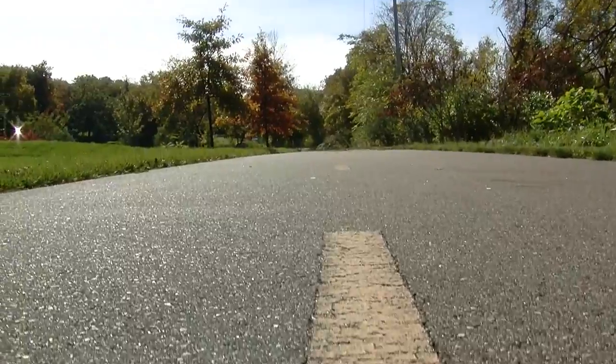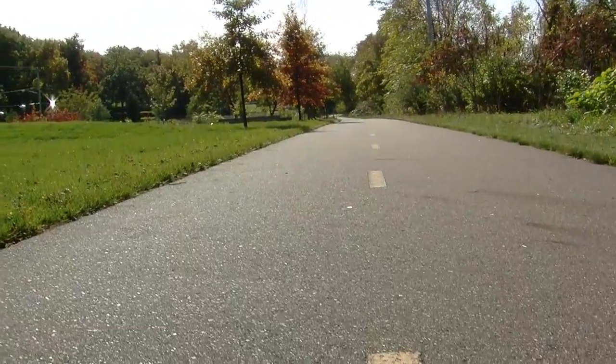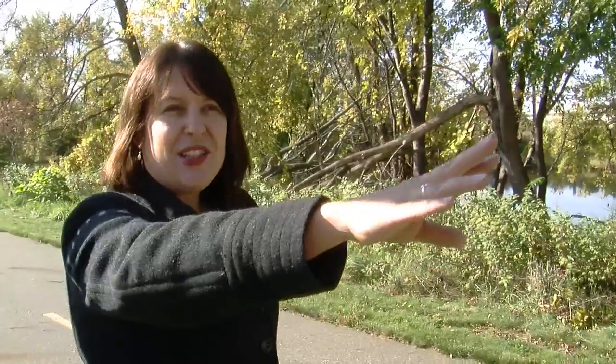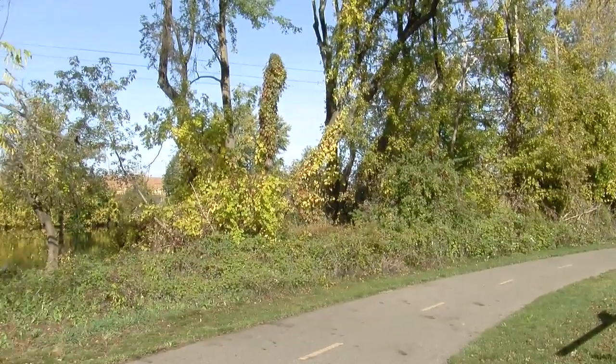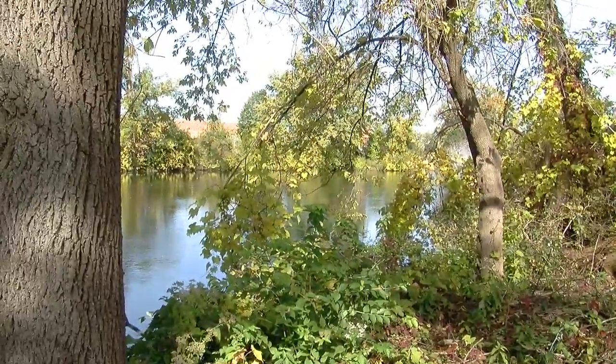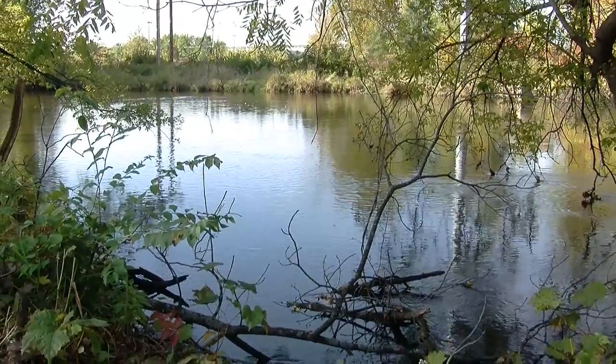A lot of folks said, gosh, wouldn't it be great if we could open up those sight lines to the river? You can see what a difference that's made. If you look down here, you wouldn't even know you're riding or running by the river. And then the area that's been cleared by volunteers really opens up those sight lines.